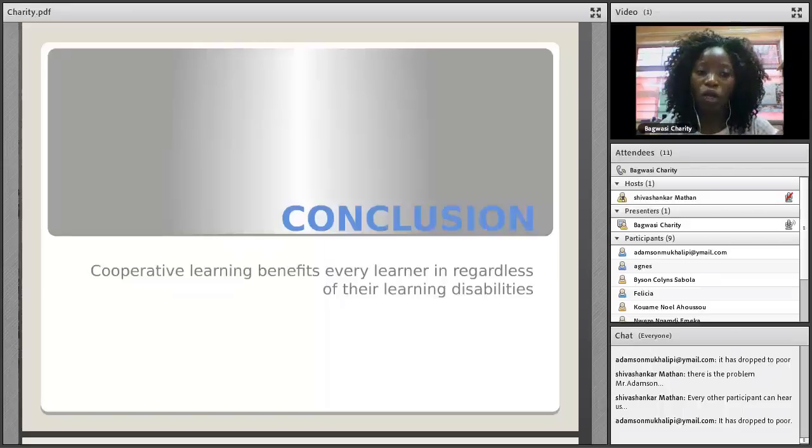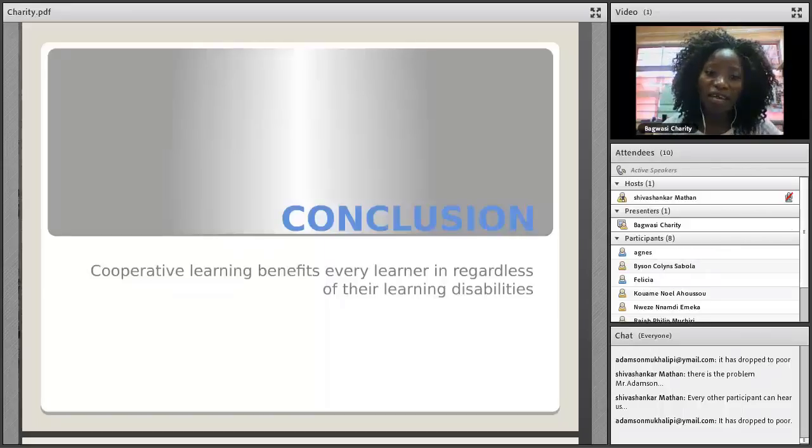In conclusion, cooperative learning benefits every learner regardless of their learning disabilities.